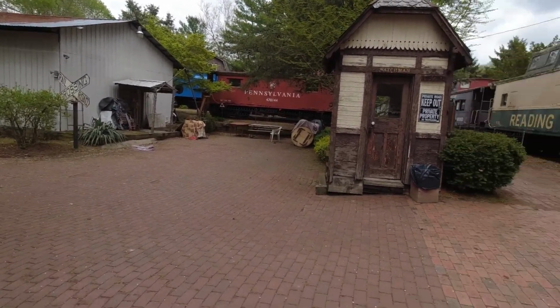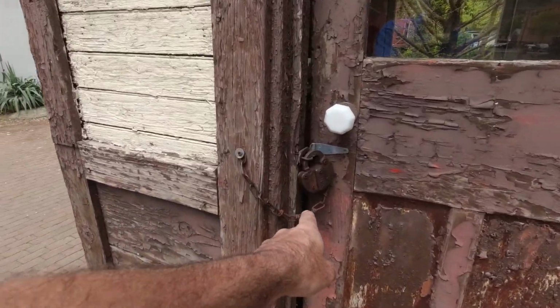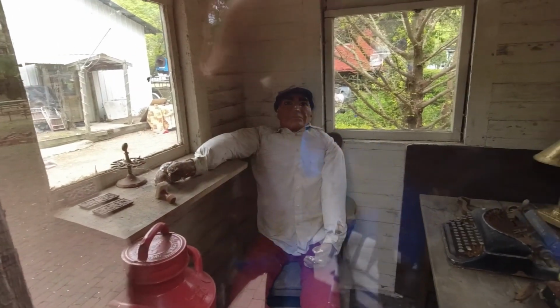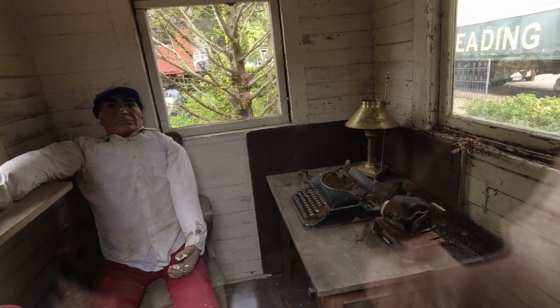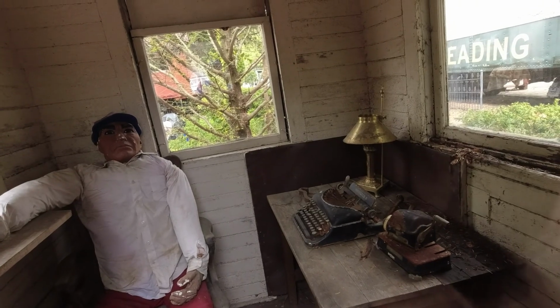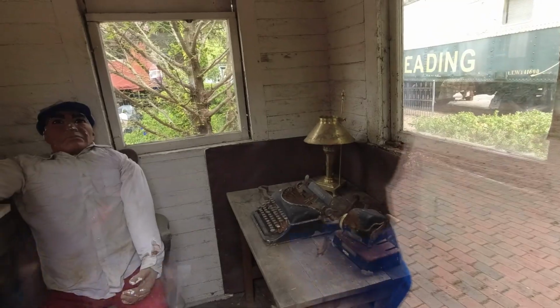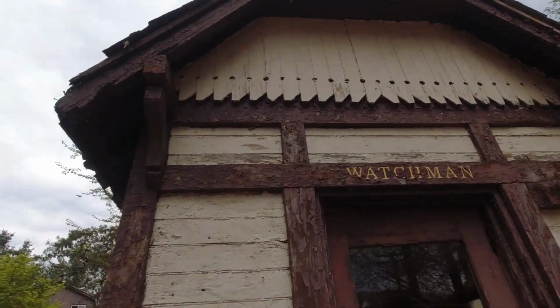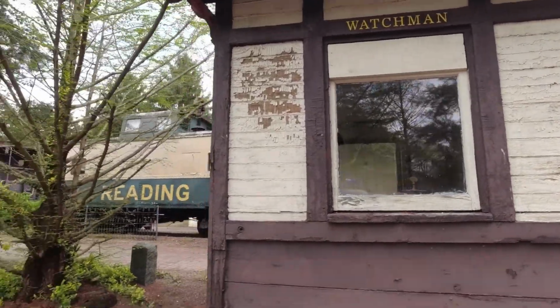Look inside there. Oh, Jay's telling me to take a look inside this. This is the Watchman's building. It even has the old style lock with the chain on it. Oh, hey, look at that. The Watchman is active. He is here. You got an old typewriter. Looks like maybe a counting machine or something. There's a rubber stamp and a little gas lamp. That's neat. And you can see the wood needs a little help and restoration, but it's pretty much intact. There's a piece of an insulator right here on the ground.